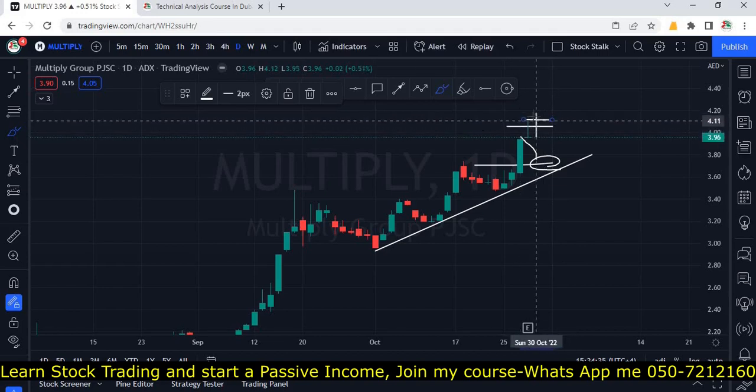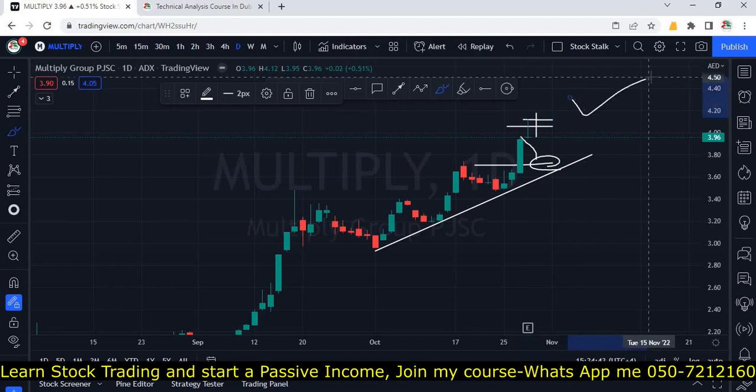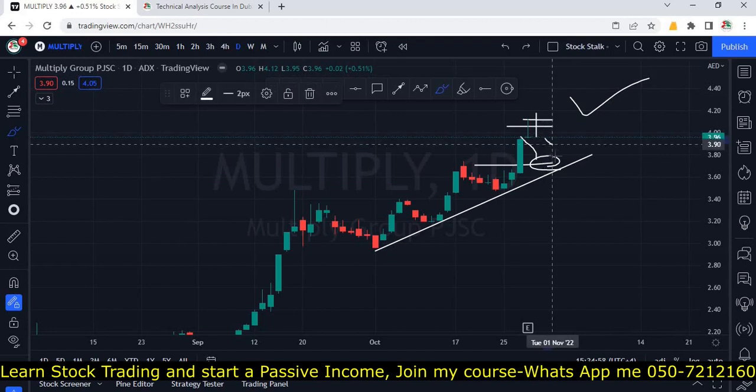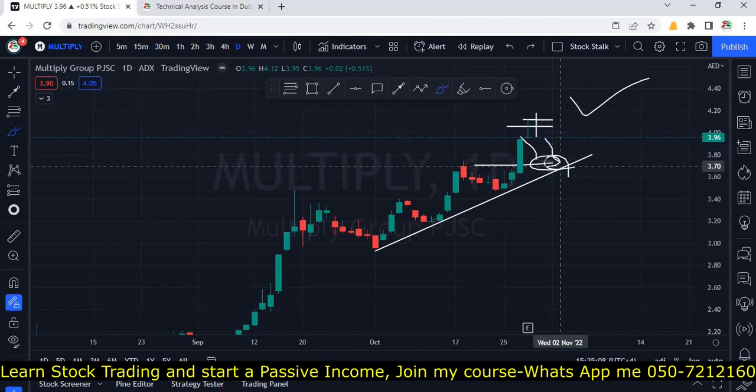So we will have to wait for it to cross the last candle's high to show us a signal that yes, the trend is still strong and it wants to go higher. Else, as I just mentioned, we will wait patiently. We will see how it reacts near the trend line and then wait for a bullish signal to enter the trade.